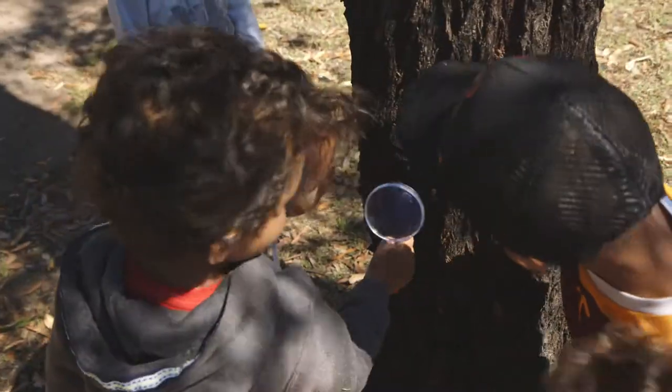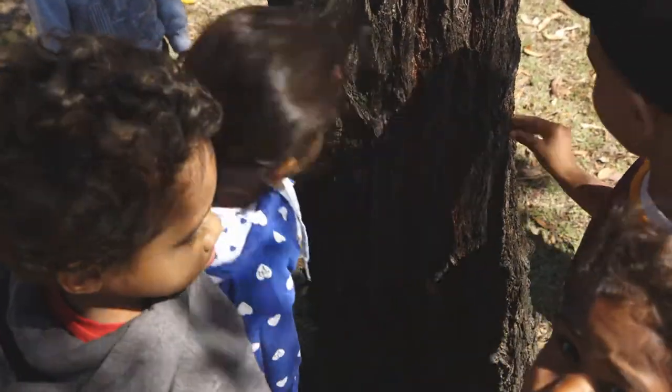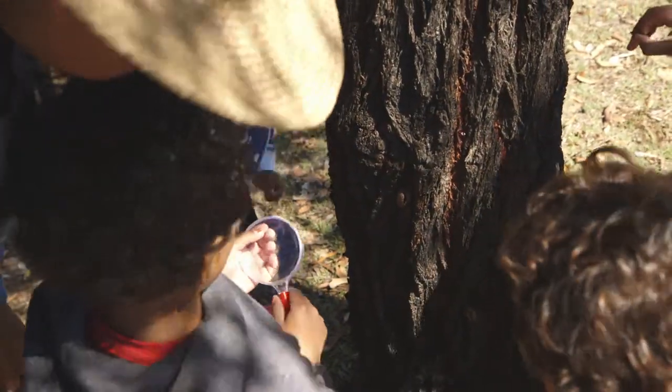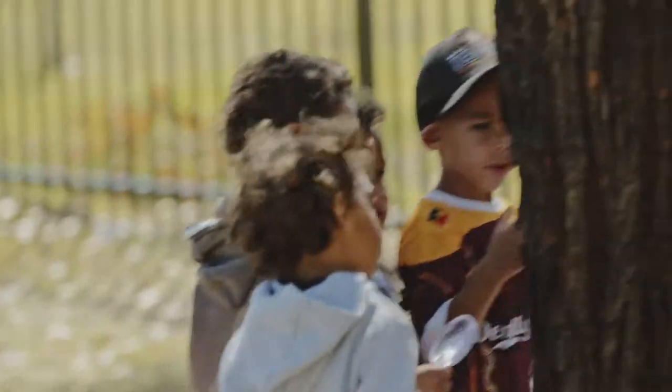And having these resources readily available for them to have outside and inside, and I noticed there were paints over in the other space over here. So, yeah, offering inviting spaces for children to explore.